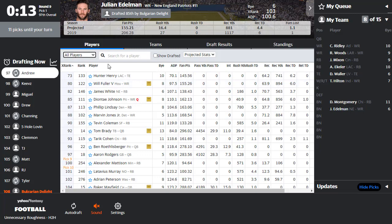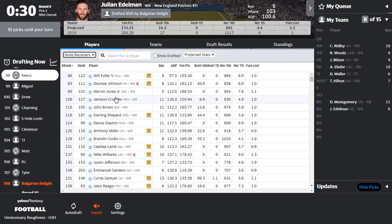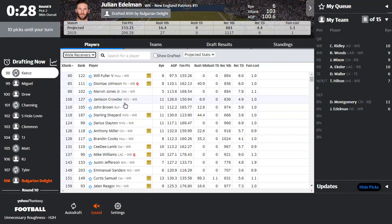And I'm looking at some other names. Will Fuller is still there. That means that probably a Brandin Cooks is also still there. Let's go ahead and double check. But he could very well be our next selection. Yeah, he's my next best ranked wide receiver, followed by Jamison Crowder. So those are 2 potential options, but I do want to go ahead and add a quarterback.